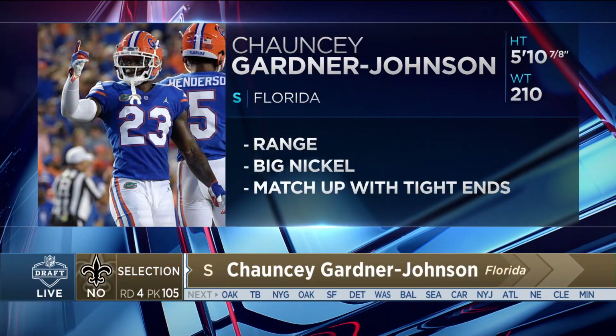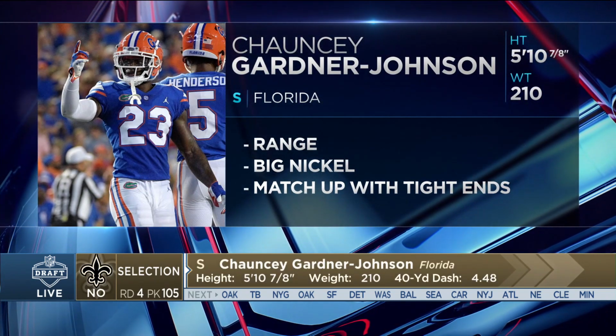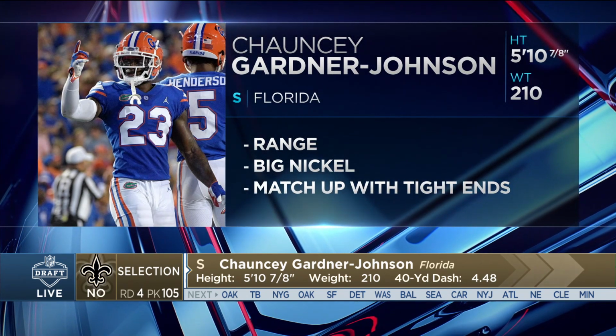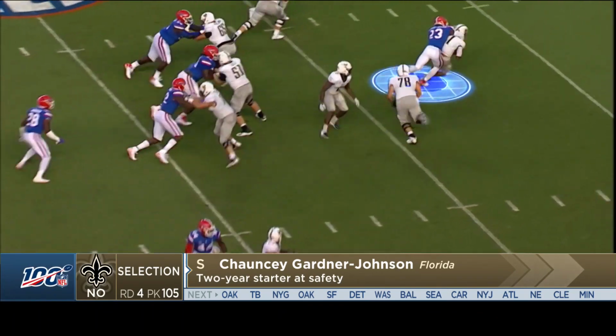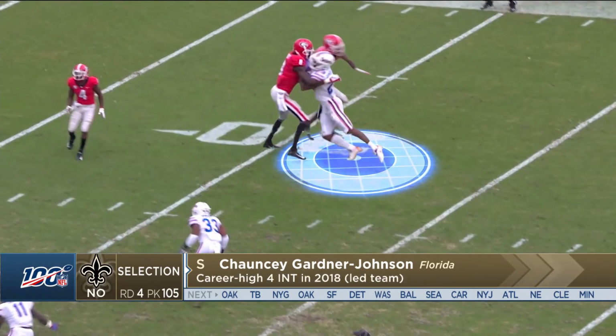He's got range. He's going to play as a big nickel and match up with tight ends inside. You can use him high, but I like him better when he's in the slot matched up. We see that around the league right now, using those bigger guys because they can be force players against the run. Here he is coming off the edge, blitzing. See the burst that he has. He plays to that 4.4 speed.